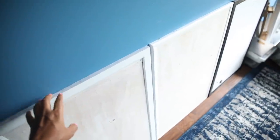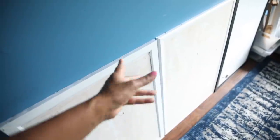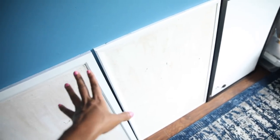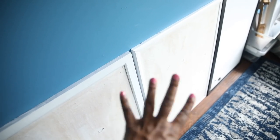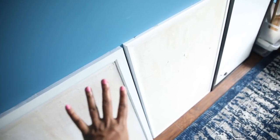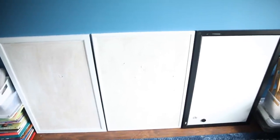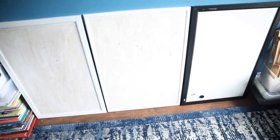So I decided to use these, and while I did not love the regular yellowish color of the corkboard, I just painted over it. I gave it a little bit of white paint, which made it look a little bit whitewashed, which I like. I like it like that. And then this one is just the whiteboard here. So I thought this would give us a lot of space to display artwork or any things that we're currently working on, any pictures that they want to put up there, and we can rotate the board every month based on what we're doing.